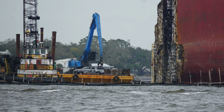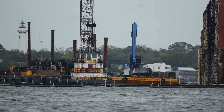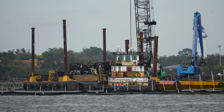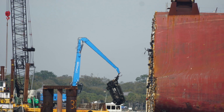We got some video of that coming up with the Caitlin bringing the barge out, and then it was maneuvered into position over along one of the other barges close to the operation. So hopefully that kind of speeds up things as they are progressing out there on the site.